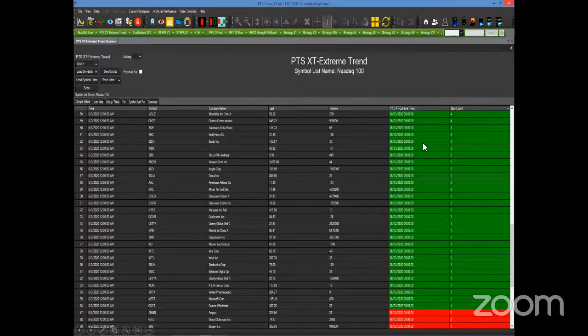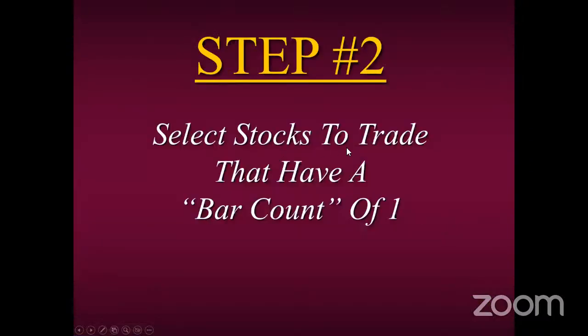The first column is just telling you the time and the date in which you had stocks in the extreme uptrend, okay? This is labeled by the green bars. The ones in red are telling you stocks in an extreme downtrend. But pay particular attention to this right here. This column on the far right, which is labeled bar count. You see a number of numbers here on the right. So what you want to do is select stocks to trade that have a bar count of one.